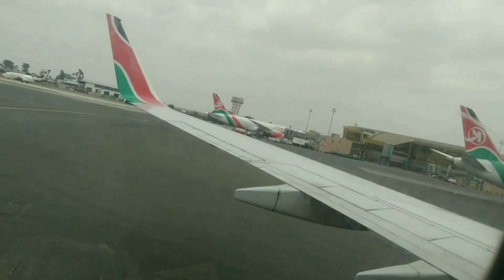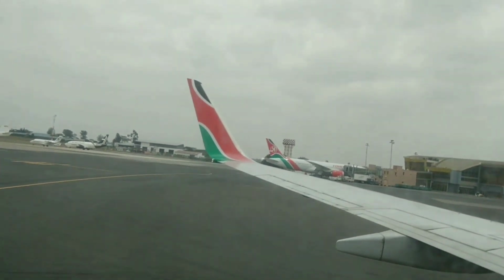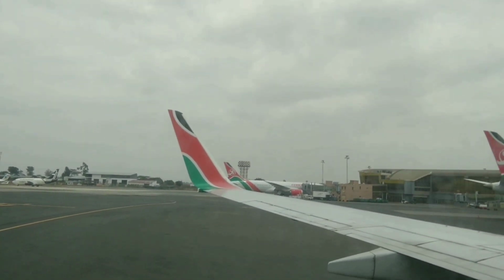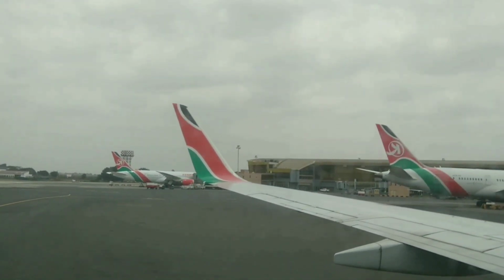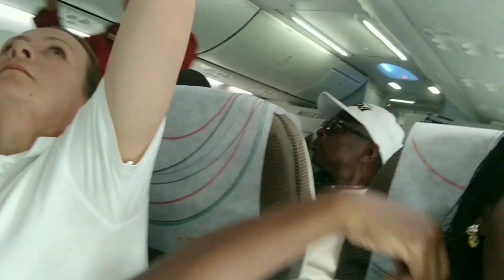We are taking off now. I'll put in the flight mode already. Guys, we are taking off and look at that. Straight to Ghana. Trans African cargo. Okay. Safe journey to us. Thank you, Lord, and pray that we reach.